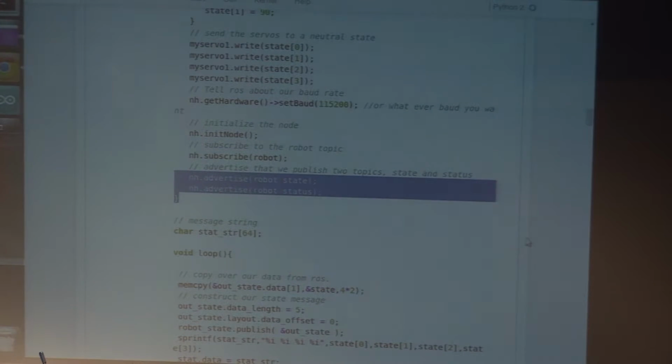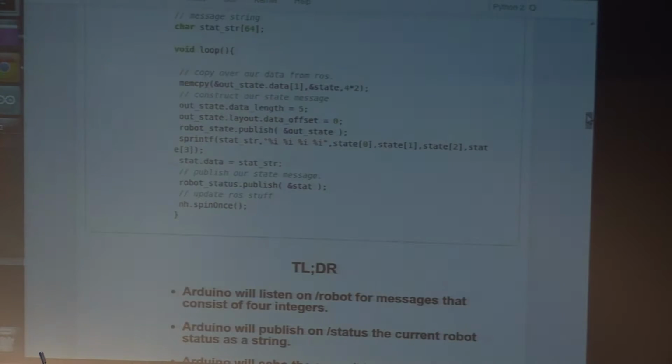And we enter our main loop. And all this main loop does is get the latest data, copy it over, put it to the output, and publish it. And then spin once, which means basically listen.